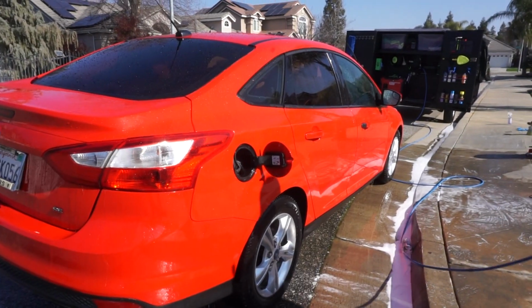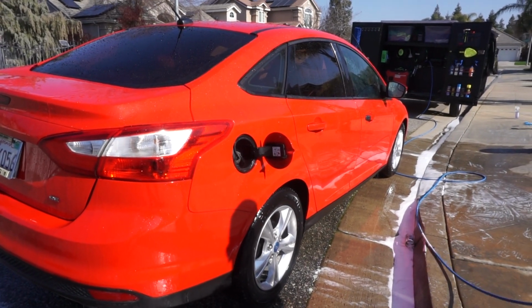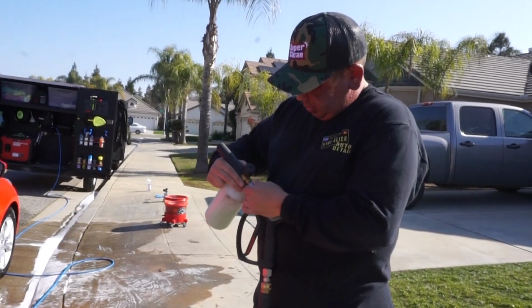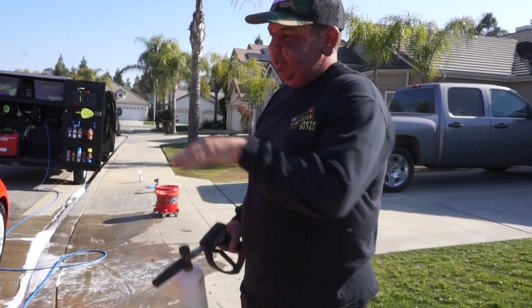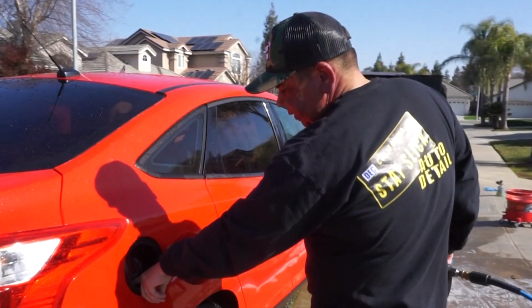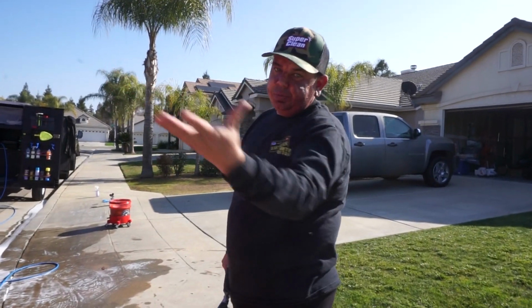Now with the gas tank open, does anything get in there? No. These are meant to stay closed. But you always clean inside because it's going to drip water if you don't. There is a drain here. Sometimes those get clogged up though, but you always want to clean inside there for a detail too because it's part of the vehicle.